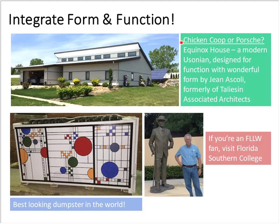But, you know, is this house a chicken coop or a Porsche? I've heard it described as both. And that's kind of the nature of the qualitative aspects of design. But I would note that Deb and I both love modern design. As flawed as Frank Lloyd Wright was as a person, we like his ideas.